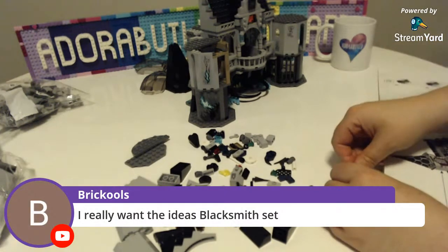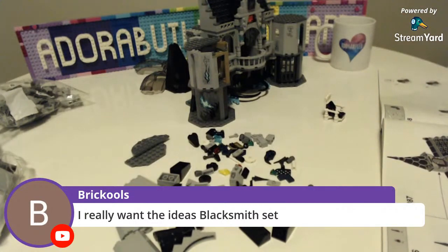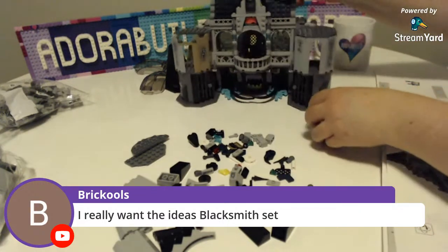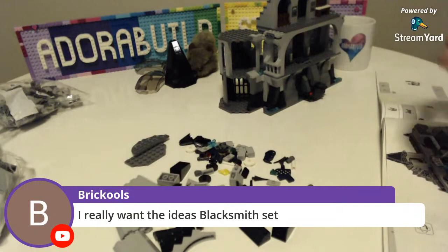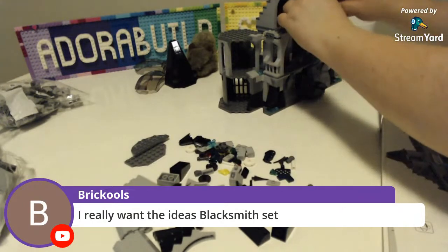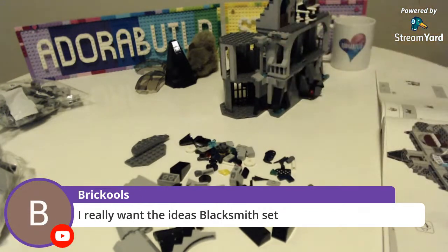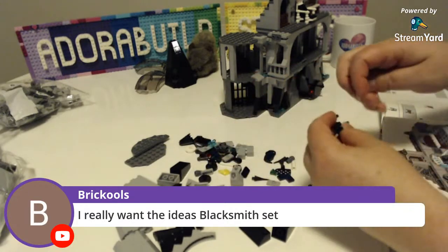Really want the Ideas Blacksmith set. Yeah, that looks really nice as well. The original was gorgeous, but I do think that Lego has done a really good job at modifying that to make it fit into the Lego universe. So I'm not mad at that at all. It's probably not going to be a set that I'll get, but it's going to be one of the sets where I will be enjoying seeing other people build it and discuss it.